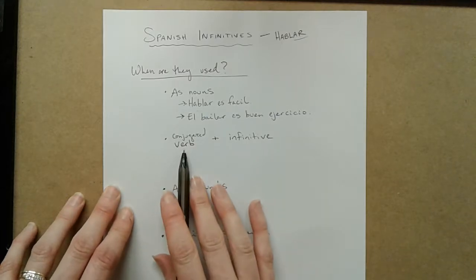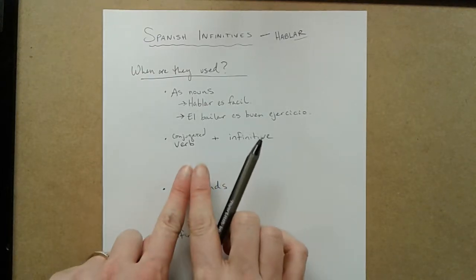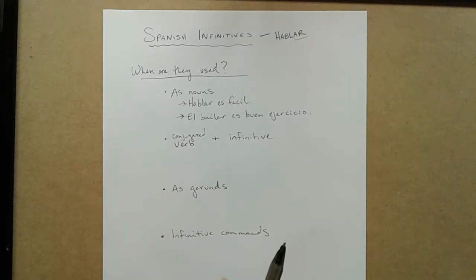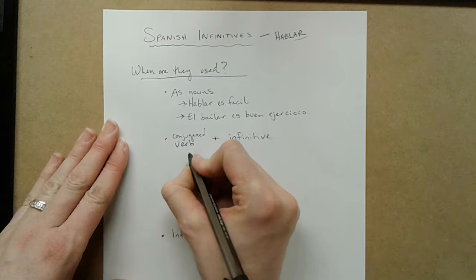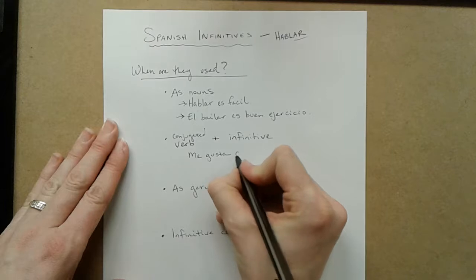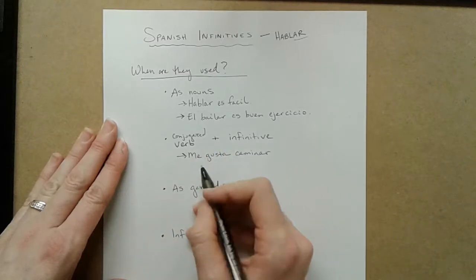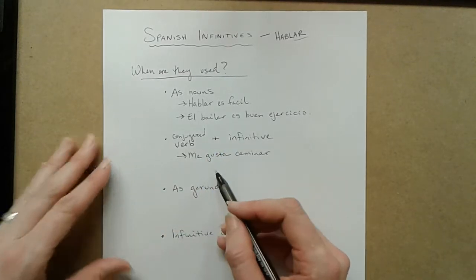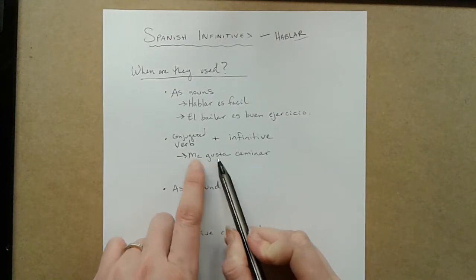Another time they're used is when you have a conjugated verb already, and then you just add the infinitive. So with 2 verbs right next to each other, the second verb you wouldn't conjugate. A really common example is saying you like doing something. You would say me gusta caminar. In English, we'd say, I like walking. If we were to directly translate it, it is, to walk is pleasing to me.